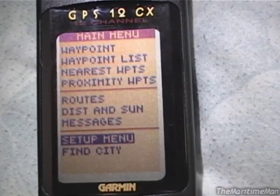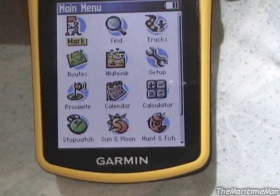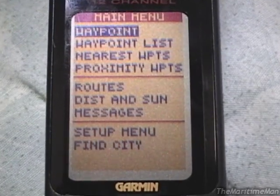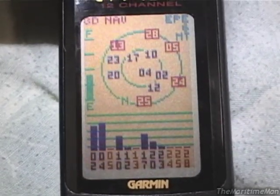Now, of course, Garmin GPSs today are based on an icon-based menu that debuted with the original E-Trex. This thing is just a regular text-based menu. So the first item in the main menu is the waypoint definition page, and actually before I show you that, let me go back to the map page.